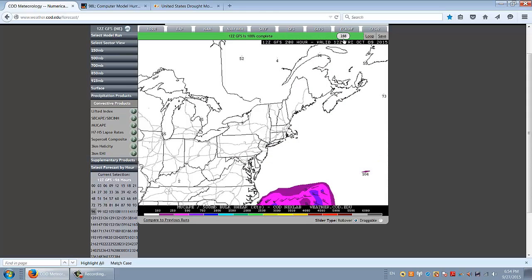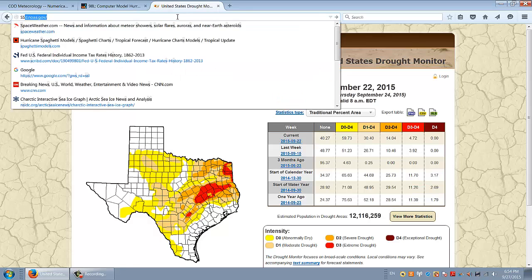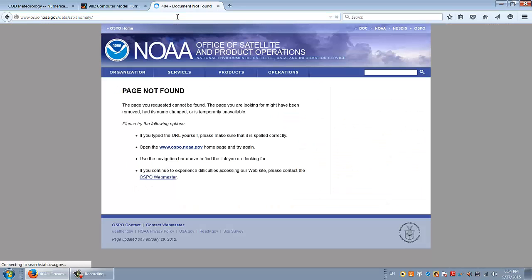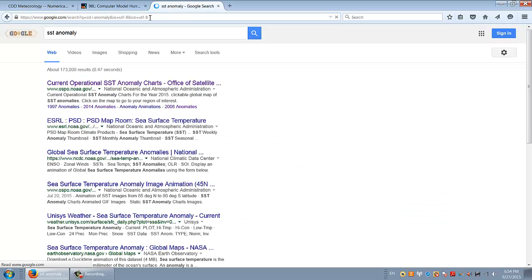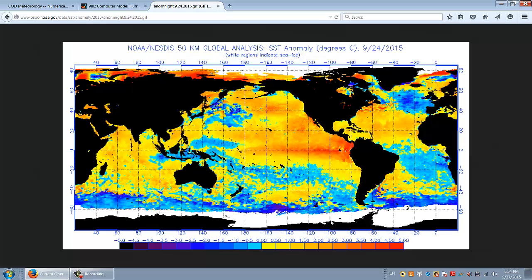Oh, yeah, going into winter temperature, winter weather forecasts. Okay, here's what I want to show you. I'm going to show you the SST anomaly page for the whole world, the sea surface temperature anomalies. And right now what they're showing is we're kind of in a mixed situation for winter storms. Why mixed? Because I see some cool waters here, but also a lot of warmth here.